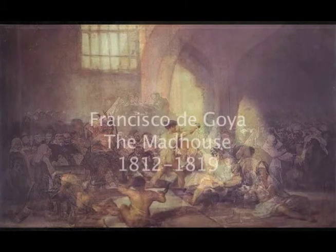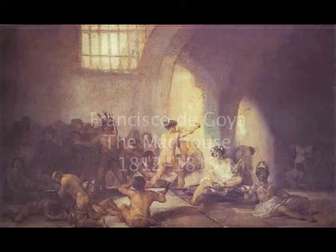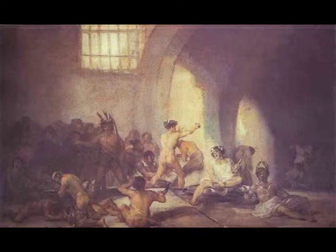So the last piece we're going to be talking about is the Madhouse, which was also made in the 1800s. The Madhouse depicts a mental asylum. It's a psychiatric institution, and I guess that was a hot topic for the Spanish Enlightenment. This painting could be meant as a denunciation of the then current practice in that area. But if it's not, Goya was always attracted to representing madness, deformity, or perversion, which we can also see in his other pieces that we discussed.